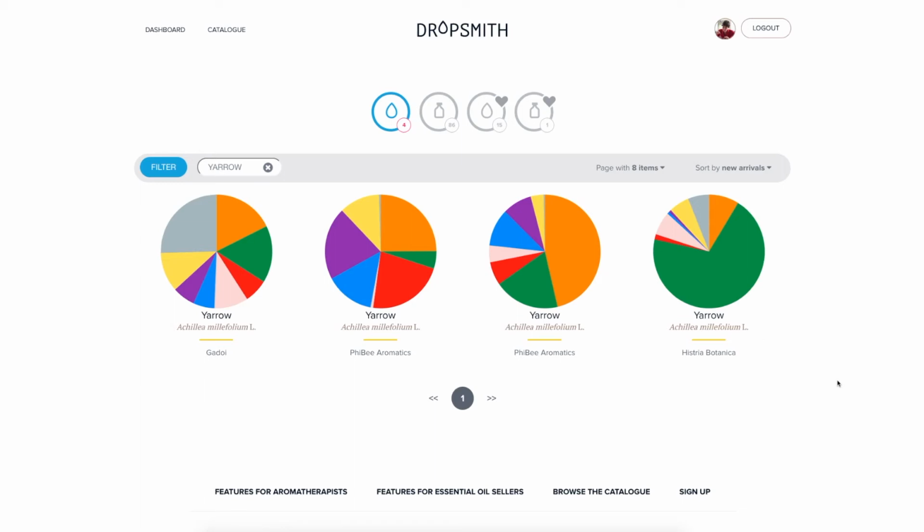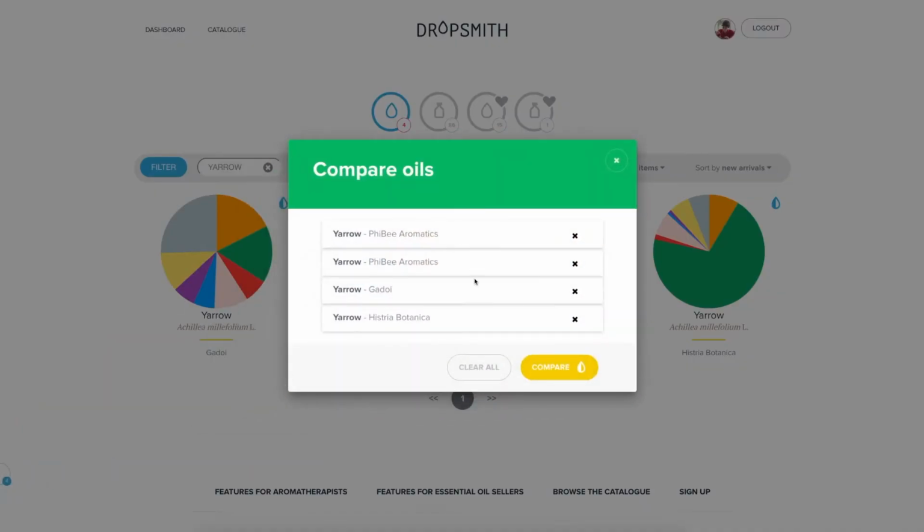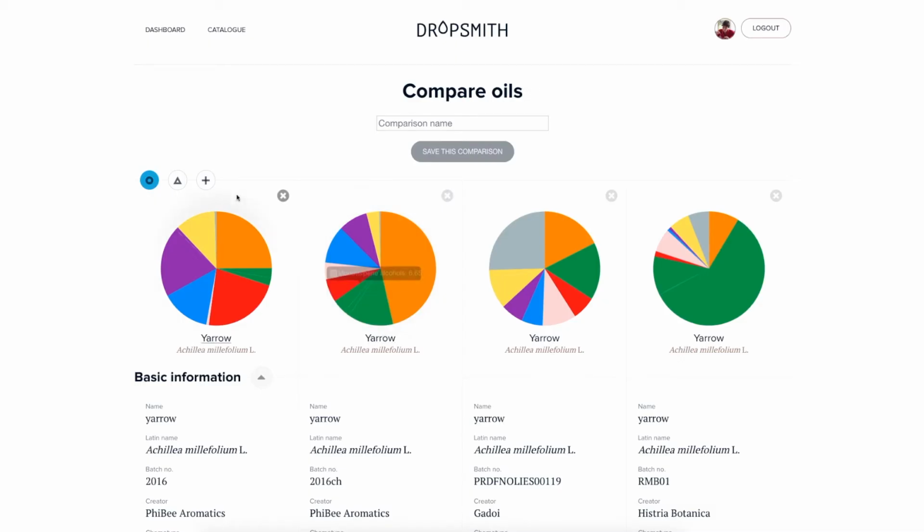Hi everybody, I wanted to add on to Petra's lesson, and when she's talking about Yarrow plants that can be quite different, we actually have an example like that in Dropsmith. This has happened with the Phoebe Aromatics Yarrows that grow just a quarter of a mile apart from each other in Arizona and are very different in their structure. So this is something I wanted to show you, and I will compare them and then compare them to these two different Yarrows from completely different parts of the world.